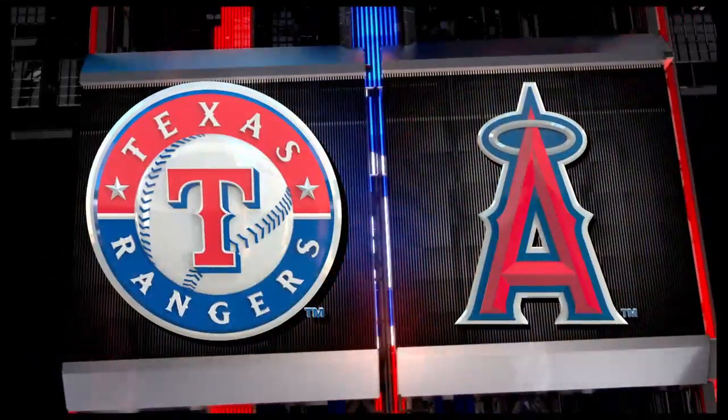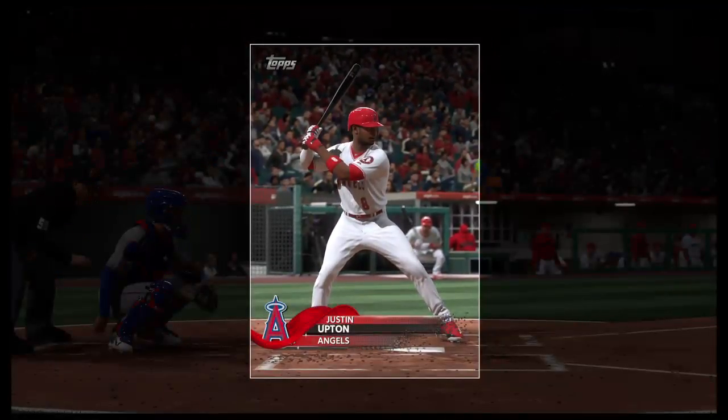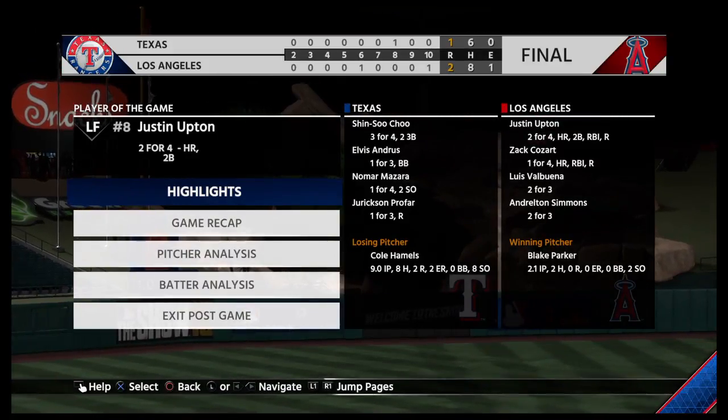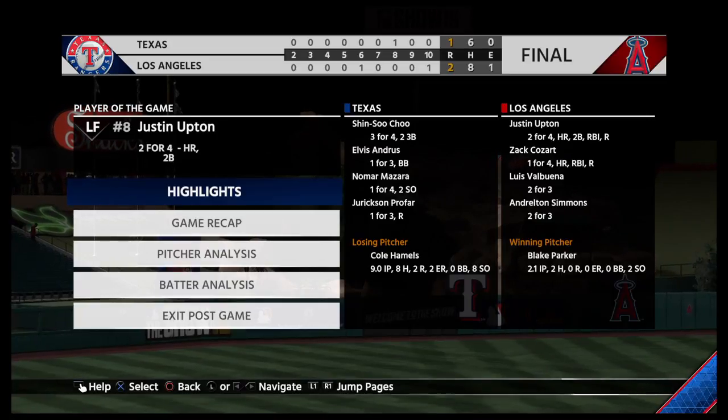Offensively, the Angels tonight relied heavily on the work of this man, Justin Upton. Don't put that card in your bicycle spokes. He's our top player of the game. Multi-hit game, and one of them was a dinger. That's a solid day's work for any hitter, and it had an impact on the outcome of this game. What else can you say? First for the victorious Angels.